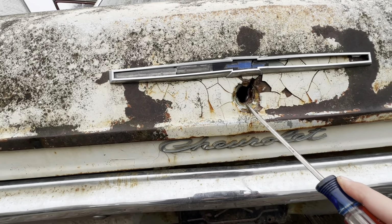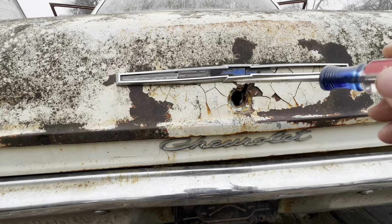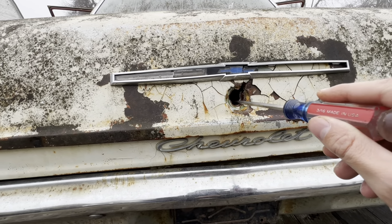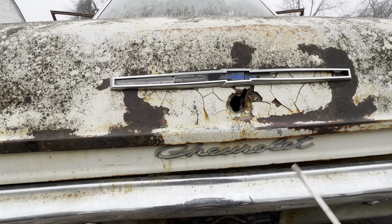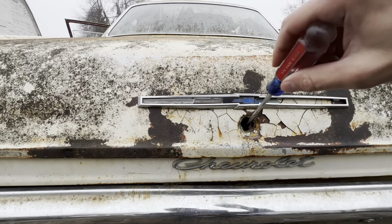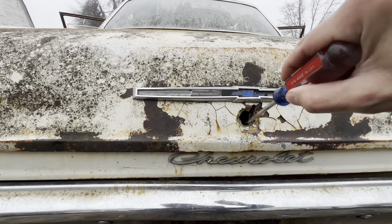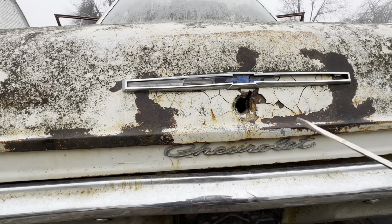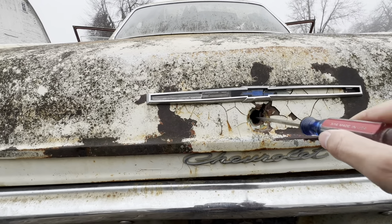Trunk locks. And I'm sure a lot of you probably know this, but for people that don't know it, if you've got a lock in here and you don't have a key. I don't have a key for this car. I don't have a key for ignition, doors, anything. See, somebody's already kind of worked in here and popped this. The cylinder is there. What I've learned over time, if the cylinder's still in there, just drill it out.